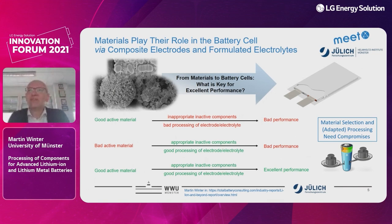So the goal is to have a good active material, use proper processing, and appropriate inactive components to get excellent performance. This is always a compromise, because the material selection and the processing need to be adapted. Usually a certain material also needs a specific processing. There is no general processing for individual materials. We are learning this painfully at the moment with solid state batteries and also lithium metal batteries.